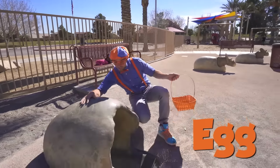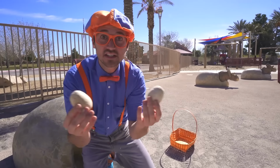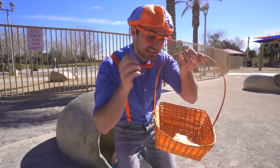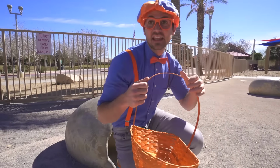Whoa, what are these? Whoa, some dinosaur eggs. Oh, yeah, they're fossilized. I am so excited to break them open later and see what's inside. Okay, let's put them in our basket. And then let's go explore and see if we can find some more. Whoa. Whoa. There's a lot of sand right here.